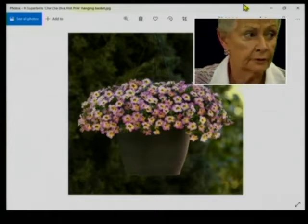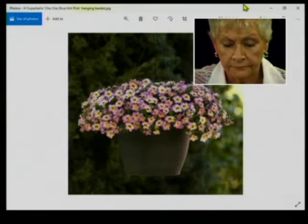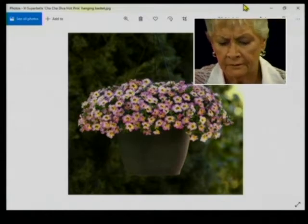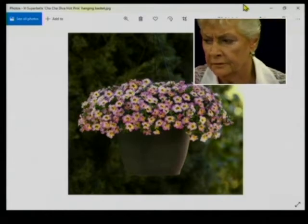And it's sun to part shade. And that's what I like. You know I'm all about pollinators. Oh, yes, and feeding the birds and the bees. And the superbells are great because they're small and birds can get in there.